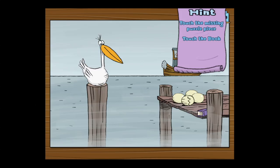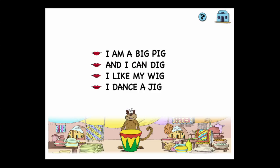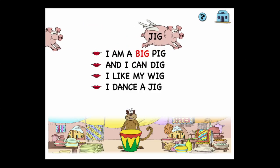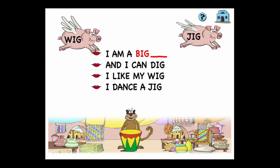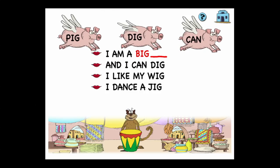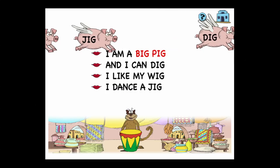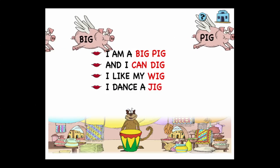After the bird lays so many eggs, kids get a little benefit here, a surprise puzzle, and there's a hint there to tell them what to do. Here's another game activity. It's personally my favorite. The flying pigs. Kids will need to tap on the correct pig with the right word to fill in the missing word blank. After they fill in all of the words, there's a little extra, a monkey playing the drum.